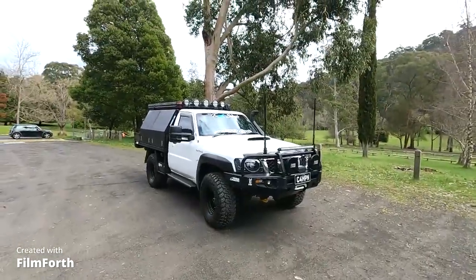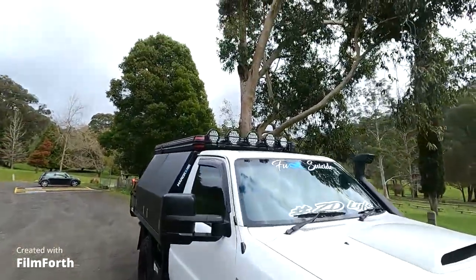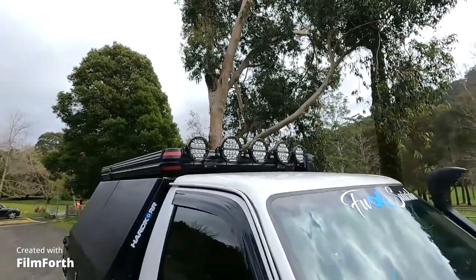Yeah, check this out. I'll have to do a rig run down one day. New lights at the top, got rid of the big roof rack up there and installed some spotlights. Pretty impressive. All right, let's move.